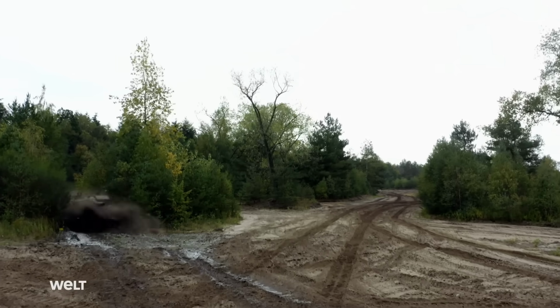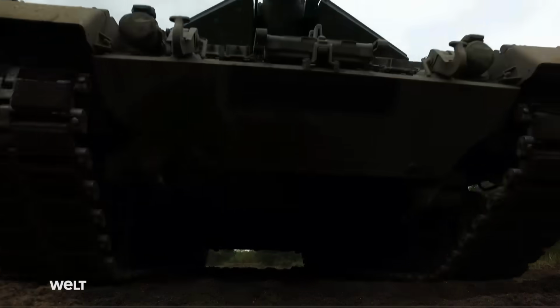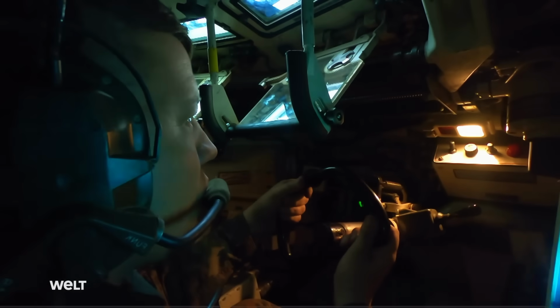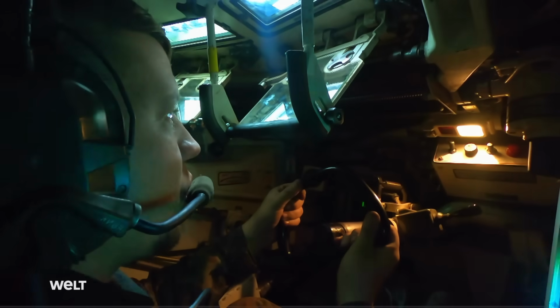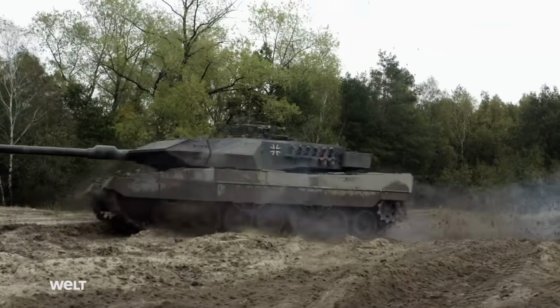At the height of the Cold War, the German Tank Corps had 2,125 Leopard 2 tanks. At present, there are still around 325. When the combined forces go into battle, different troop categories of the German armed forces cooperate with each other. They support the Leopard during the fighting.